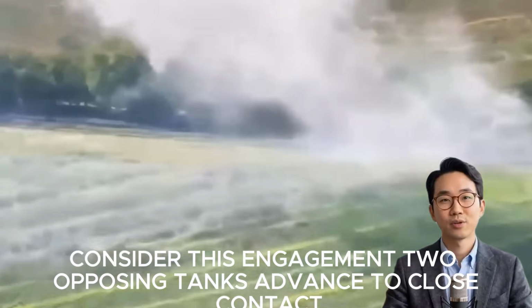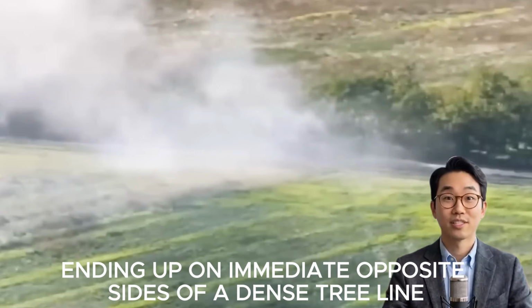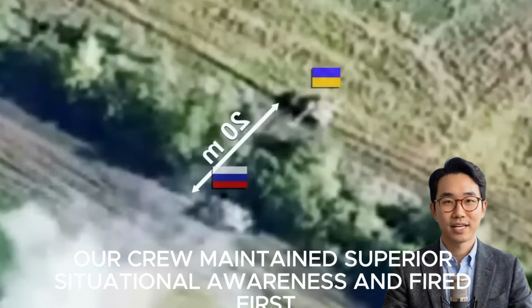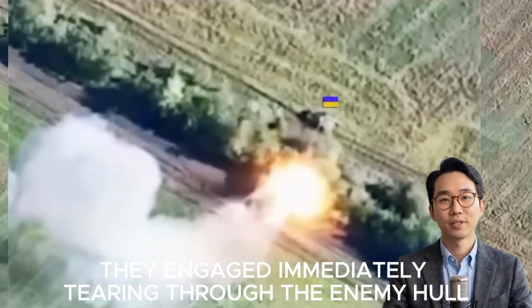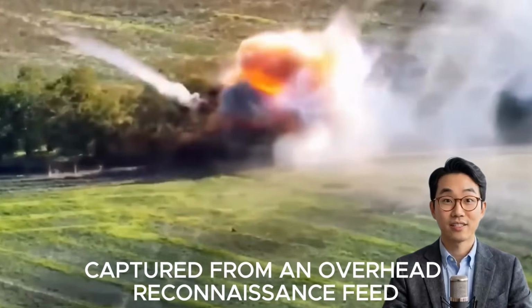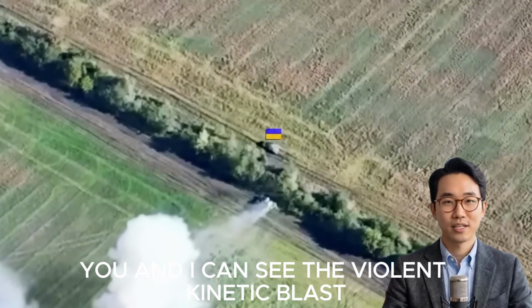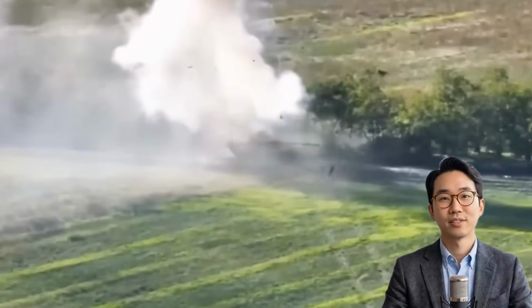Consider this engagement. Two opposing tanks advanced to close contact, ending up on immediate opposite sides of a dense tree line. Separated by barely 20 meters, our crew maintained superior situational awareness and fired first. They engaged immediately, tearing through the enemy hull. Observe the lethal impact captured from an overhead reconnaissance feed. Tactical decisions take seconds. You and I can see the violent kinetic blast shear armor plates clean off the enemy vehicle.